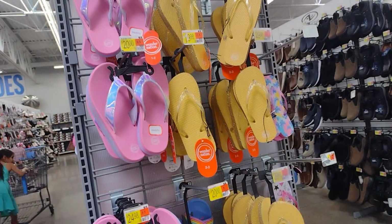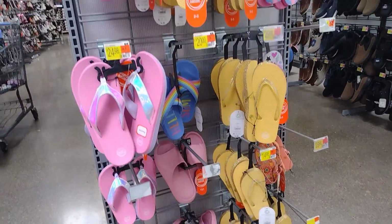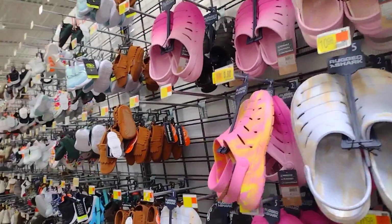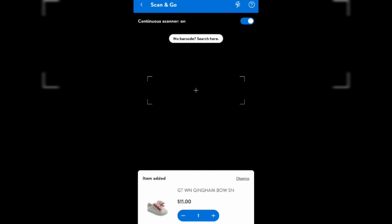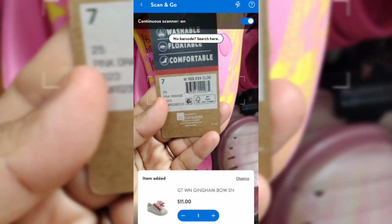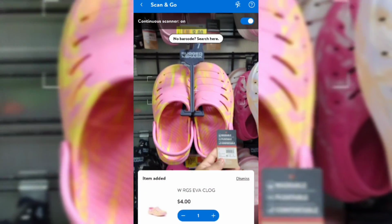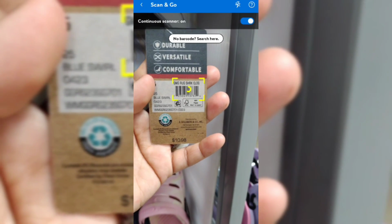Okay, so these say that they are $20. Obviously, they're not $20. So we're going to be scanning these as well. These are summer sandals, more like beach sandals. So let me scan them really quick. Okay, so we're going to go ahead and scan these here to see if they are $8 or not. These are ringing up for only $4, guys. So remember, always scan them, even if they have a clearance sticker or even if they don't have it.